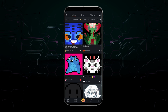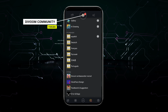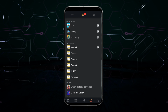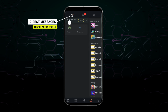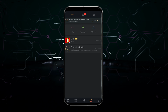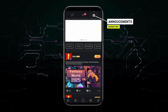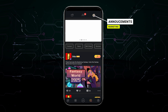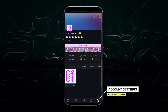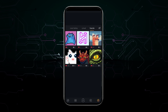The Community tab section is a self-contained area for registered Divoom users to chat and share designs they've created. Their chat rooms are also split into different languages depending on your preferences. At the top left is your inbox for direct messages with approved contacts and also Divoom customer support. At the top right is the Community Announcements section where you can find official Divoom communications and marketing messaging. The final section is where you find your account settings, a shortcut to the Divoom store, and also your personal creations, uploads and favourite images from the community.